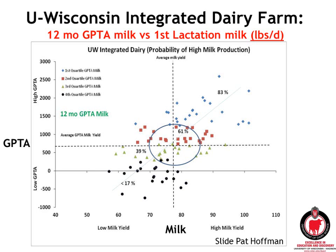When these heifers finished their first lactation, he plotted the milk against this genomic PTA for milk, and you found that about 83% of his best quartile were above the average milk yield. So the takeaway message from this slide is, as you increase the genomic PTA for any of these traits, it is going to be translated into phenotype.